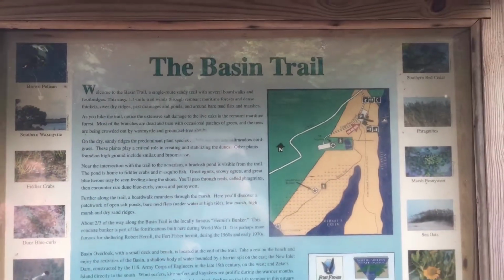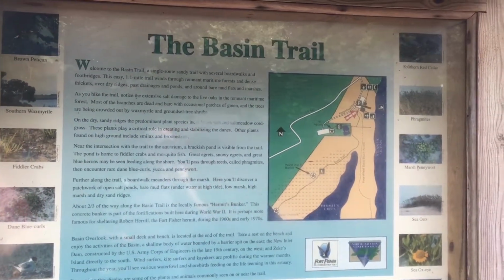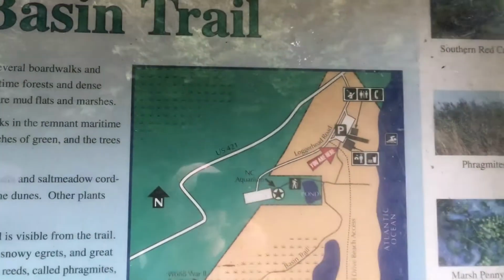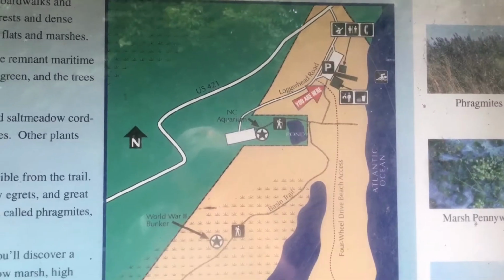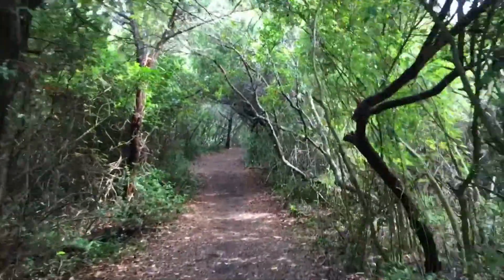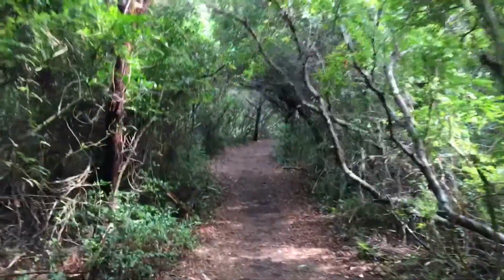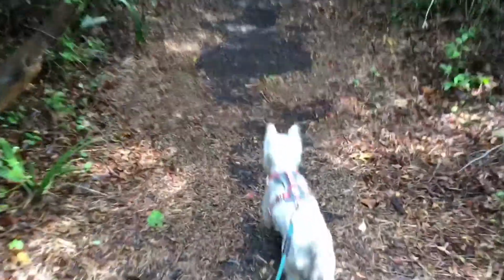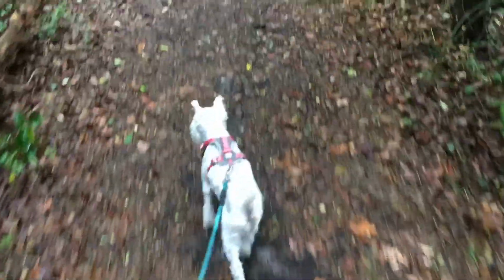All right, like I said, the Basin Trail is our plan for today. It is a little over a mile out and a mile back in. And as you can see, here's a map for it. Trails like this just look amazing. I love it. Might be a little bit muddy since it's been raining all day, but looks like Ari doesn't mind.